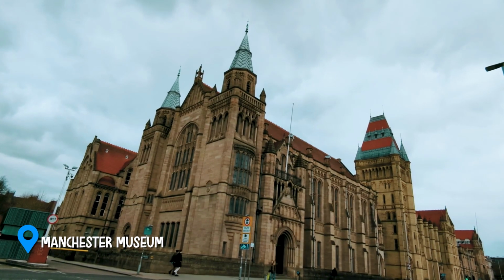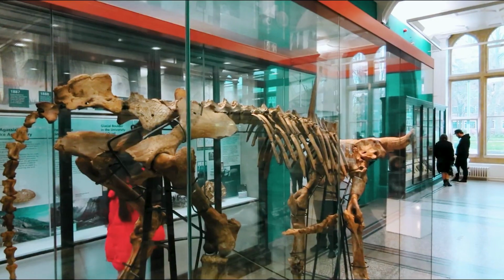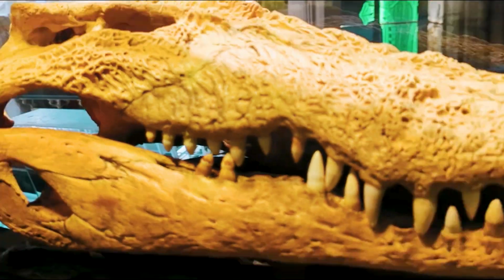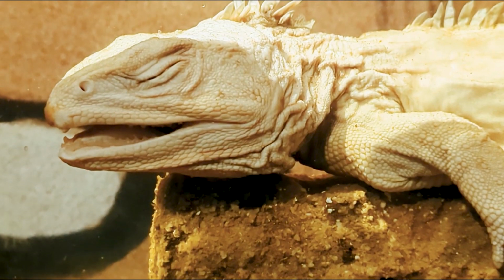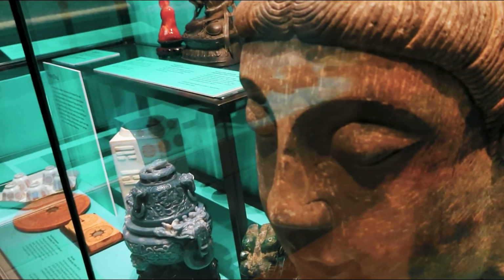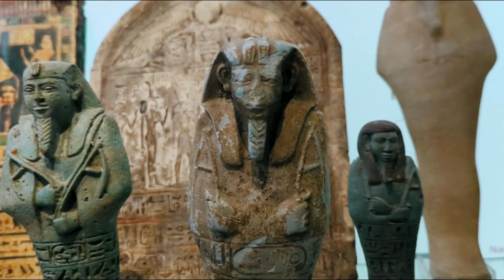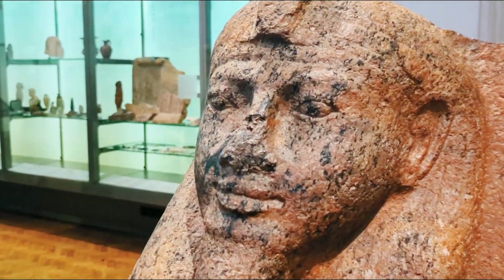Stepping into the Manchester Museum is like stepping into history itself. Did you know that this iconic museum houses over 4.5 million objects, making it one of the largest collections in the UK? And it's not just about quantity. The quality is amazing. Imagine, the museum has a rare fragment of the 2,000-year-old Egyptian Book of the Dead.